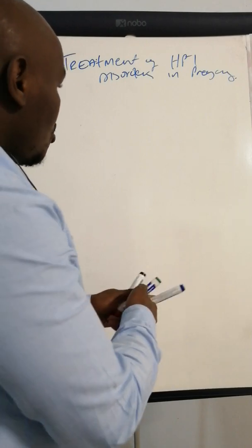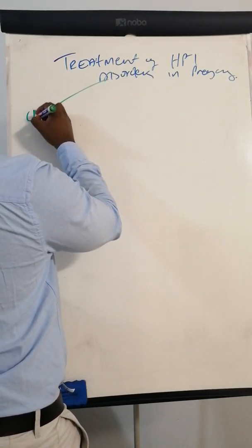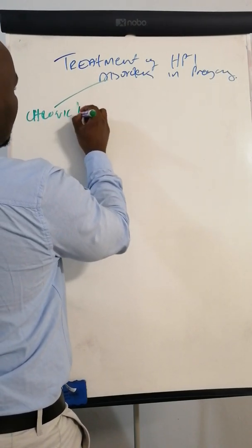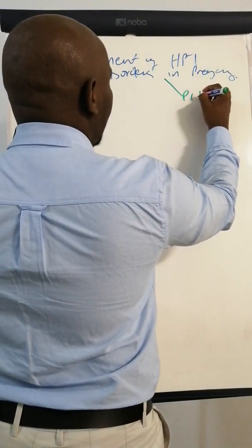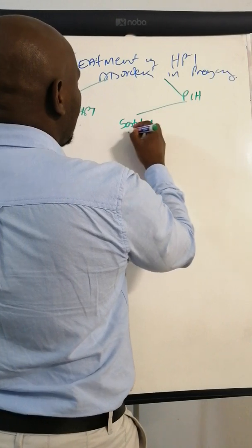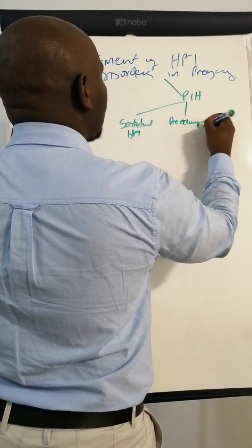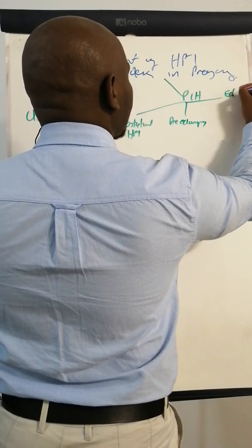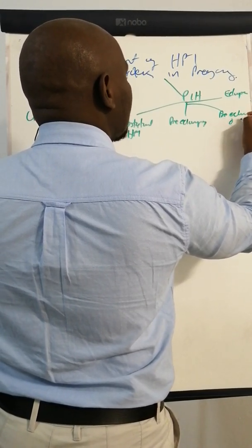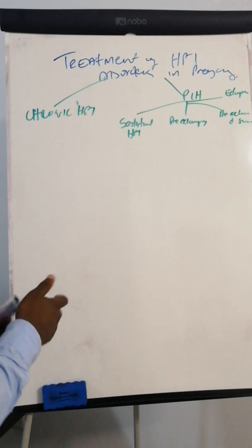Like we spoke yesterday, under hypertensive disorders you've got chronic hypertension, and then you've got PIH, and under PIH you've got gestational hypertension, and you've got preeclampsia, and you've got eclampsia, and you also have preeclampsia with severe features. So the management depends on where we are in terms of this. Let's talk about chronic hypertension.